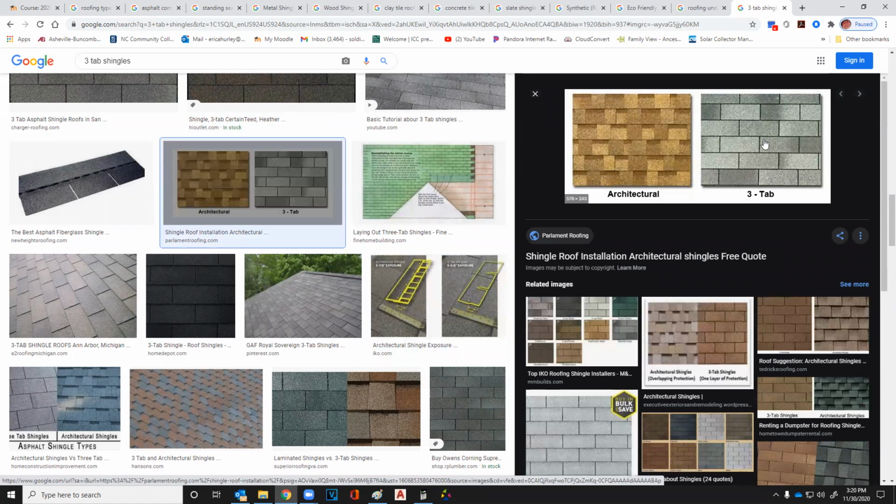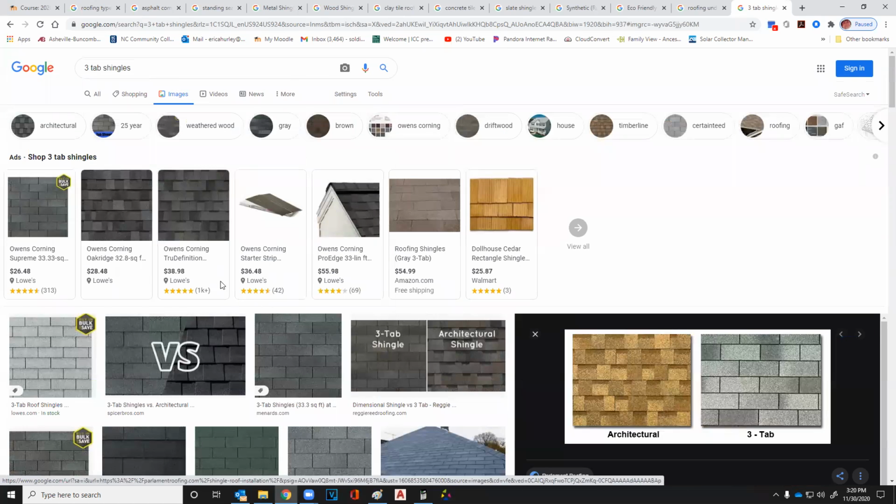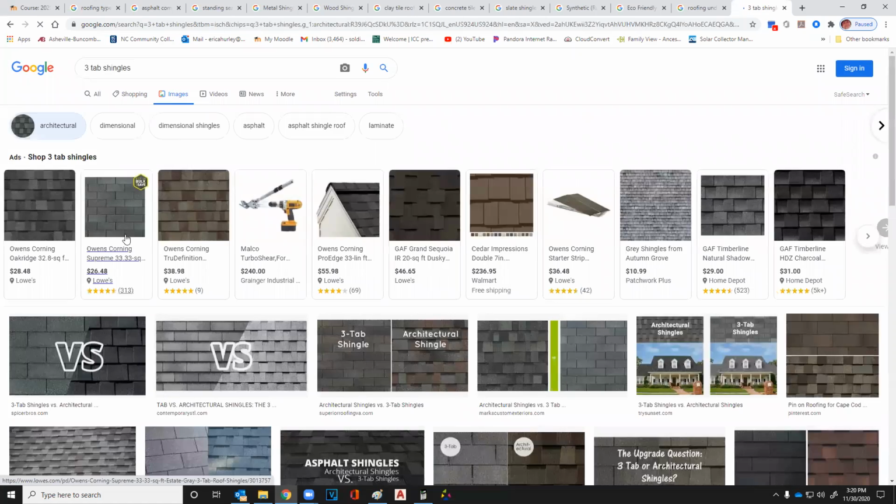So that was a 3-tab shingle. And now let's talk about the architectural shingle. The architectural shingle, notice that it has these dark places in the shingle. Basically, what that is, is to give you a faux effect of shadows.